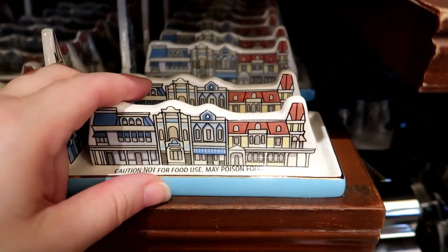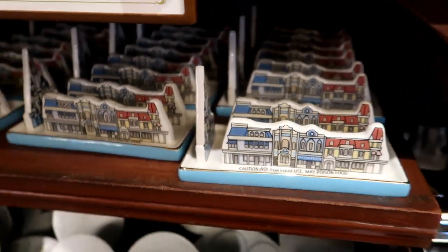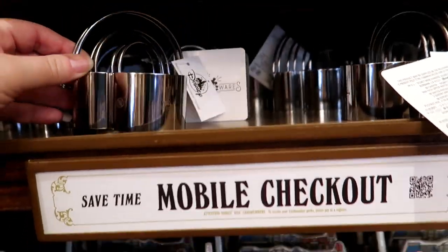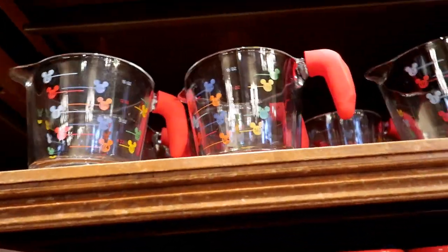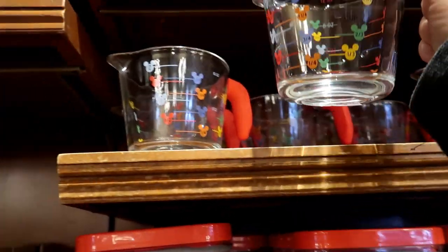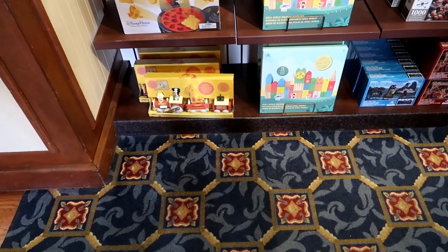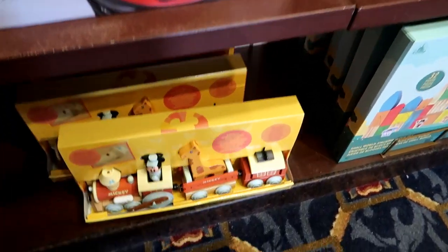What is that? Napkin holder? No, it's not tall enough. Ooh, and a measuring cup, $24.99. Okay, guys, are you as excited as I am?